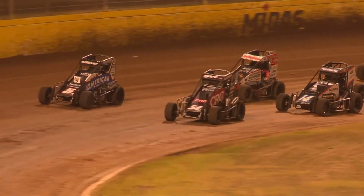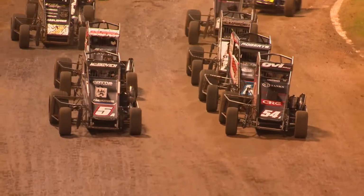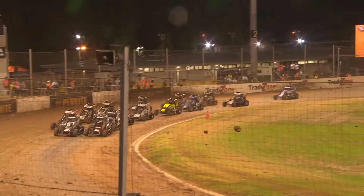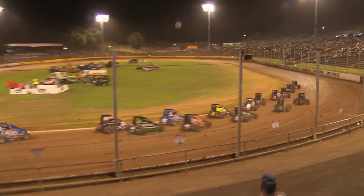So just before we go green here, My Laps Worldwide is down, ladies and gentlemen, so that is why we have no lap counter and no lap times or telemetry on the restart here. My Laps Worldwide is down, but the man who is not down is Michael Pickens, and he gets up to a great start again.